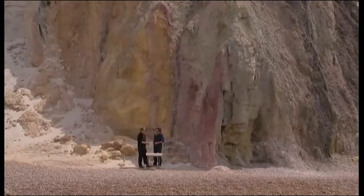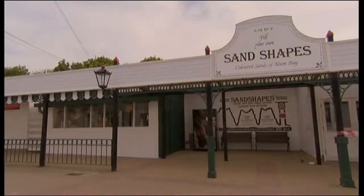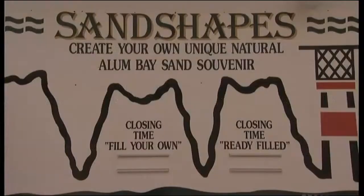So people can actually buy the sand? Yeah, absolutely, have a go. Still today, you can fill your own sand souvenir in a safe environment in one of the sand souvenir shops up the top there, with all the natural Alum Bay colour sands. They're still from here. Right.